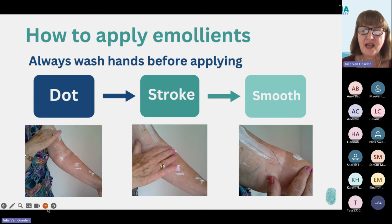or anything. So what you should do is get a generous amount of emollient, dot it on the arm, and if you look at the arrow, you're going to always be stroking it down in a nice downward stroke, and also applying it around the arm. So you do that for the whole body: just dot, stroke, smooth on, downward stroke. And if you haven't been taught that, you'll find that could be quite revolutionary. I do feel sometimes small changes make huge differences.